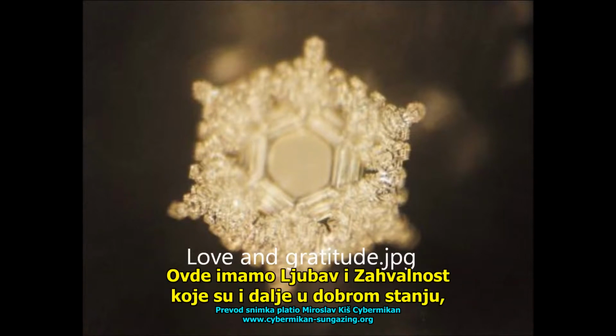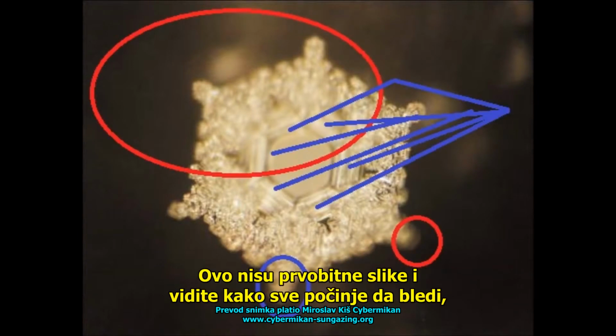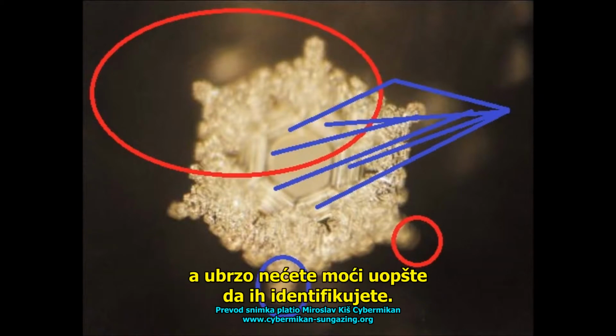Here we have love and gratitude still holding together very well, but we've got clarity and blurring. And these were not the original pictures. You'll see everything blurring, and you won't even be able to identify these in a short time.